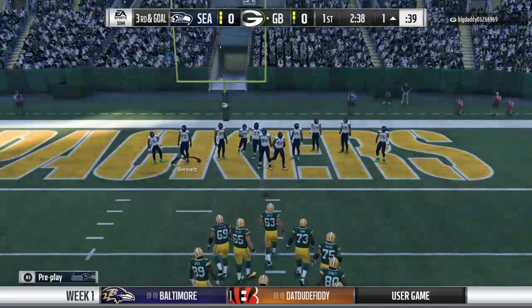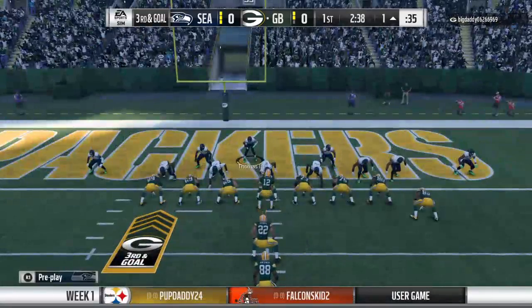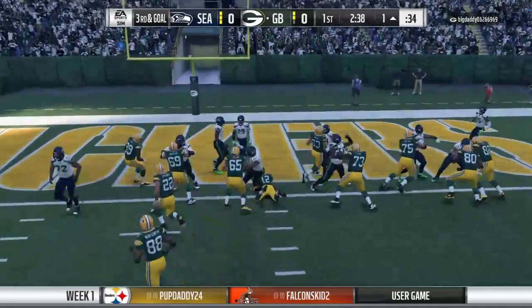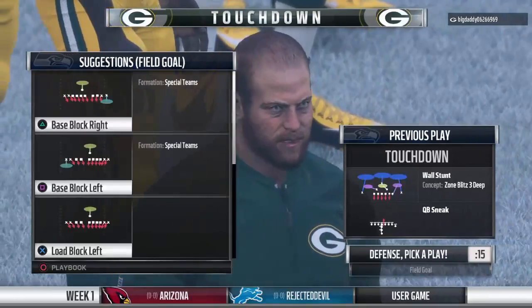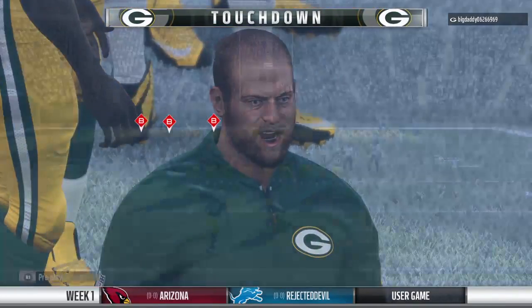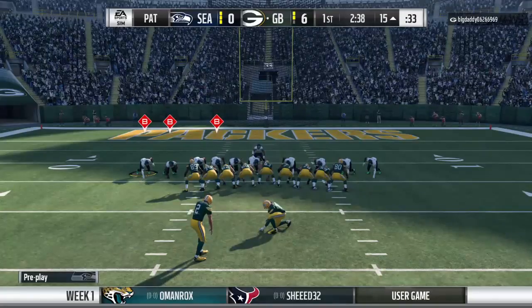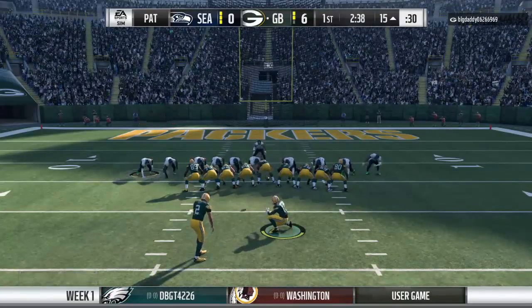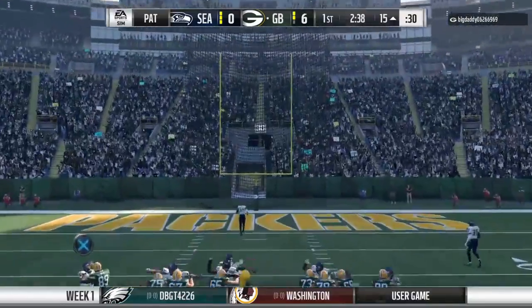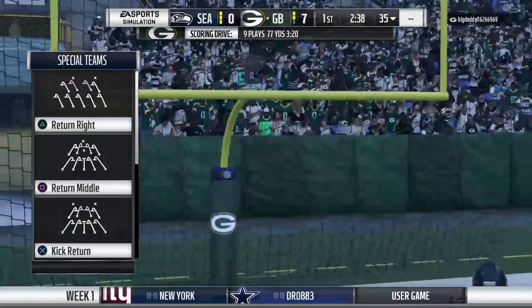Play number 8 here on the opening drive. This is 3rd and goal. On the sneak, Rodgers. And he'll take this into the end zone for a Green Bay touchdown. Aaron Rodgers taking it in. And the Packers take it right down the field and score on the opening drive. And it's good to make it 7-0 Packers.